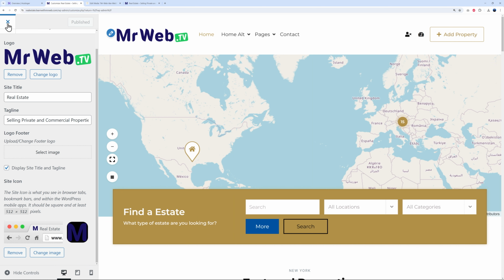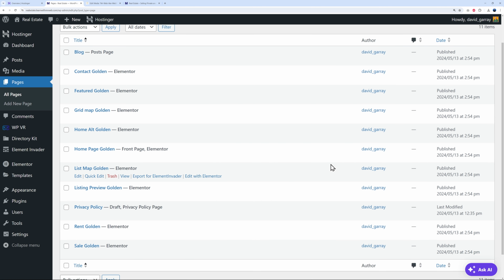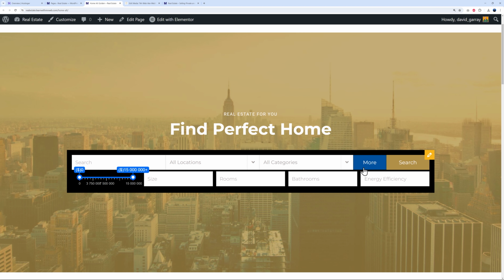So now we can exit out of this. We're going to edit the home page. Okay, so we go to pages, all pages, and you need to locate the home page. As you can see, you have home, alt, golden, and home page, golden. So this is your main home page, and this is the alternative version. So if you want to see this one open, you could use this one as well if you wanted to, if you prefer this layout, all the same, you know. If you click on more, it will expand and show you this.